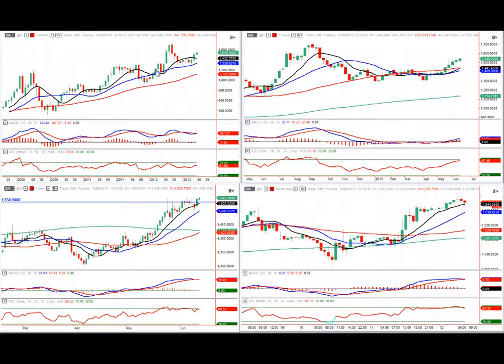And if we just take a look here on the monthly, we can see how far this price action tends to move away from the current buy zone before pulling back. So I'm looking for this trend to continue, looking for potential new highs.